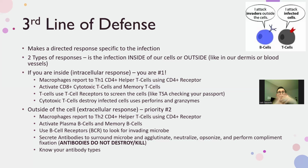Agglutinate means they clump together, so they make these large globs that allow the macrophages to then come and just eat them all up. Neutralize, they attach to where the bacteria would attach itself, like our cell walls. So instead of the bacteria being able to attach to, like, my throat, the antibodies circle the bacteria and it prevents the bacteria from actually attaching to anything.